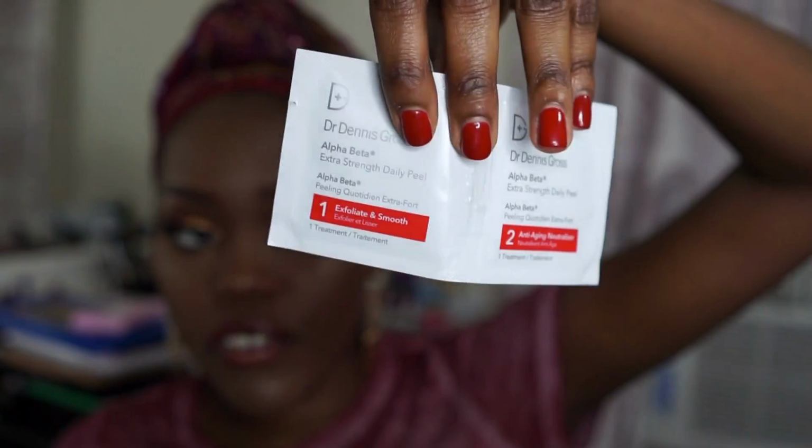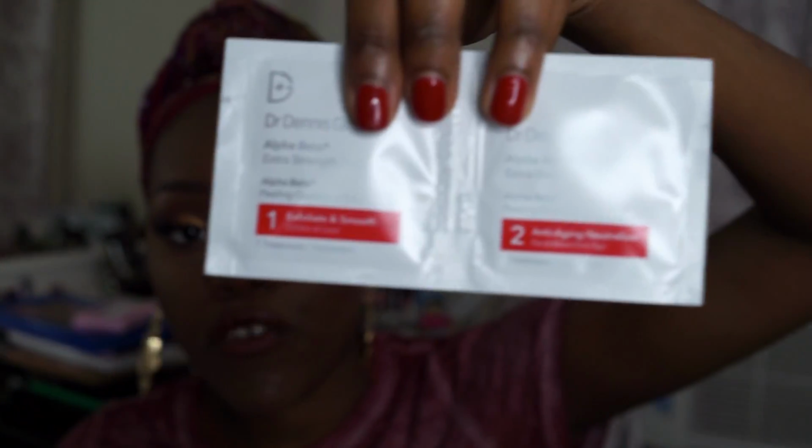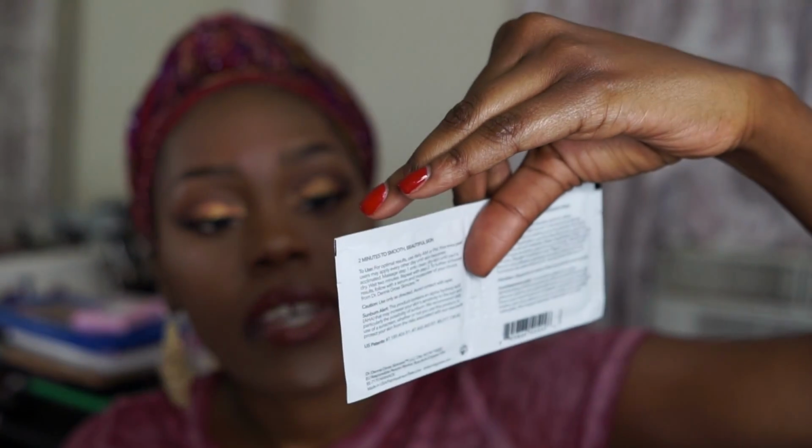There's step 1 and then there's step 2. Step 1 is the exfoliate and smooth side, which is the actual treatment, and then step 2 is the neutralizer. So it neutralizes out the acid. So you get 30 of these.